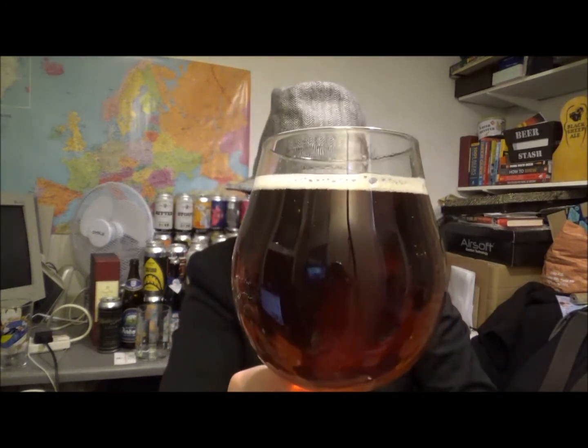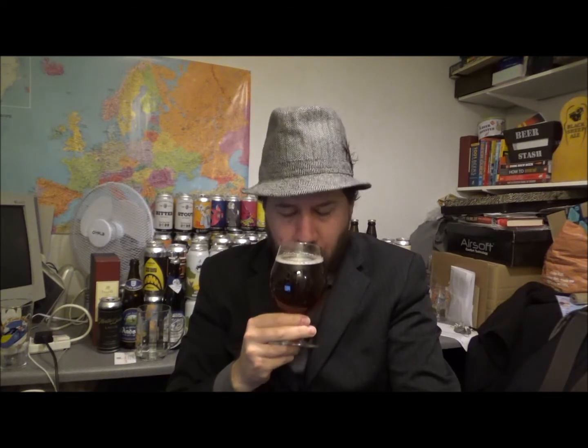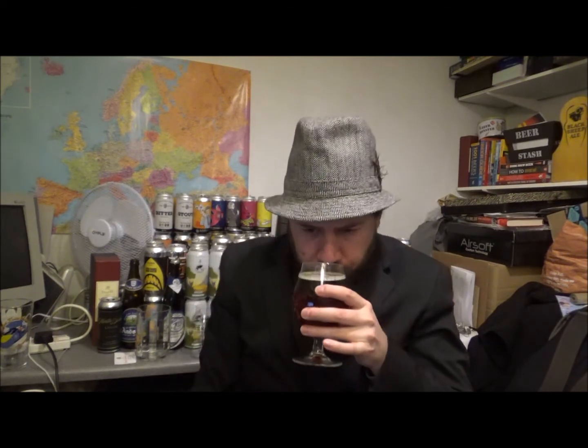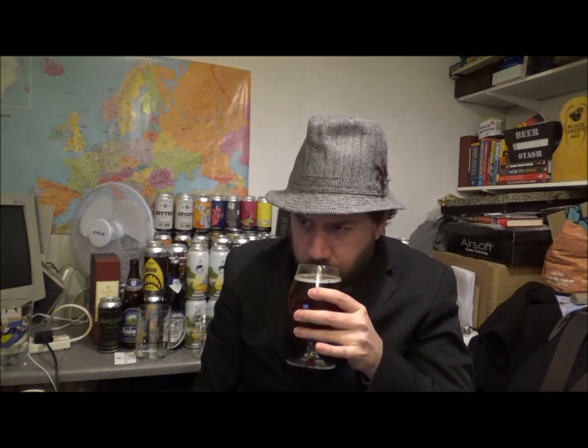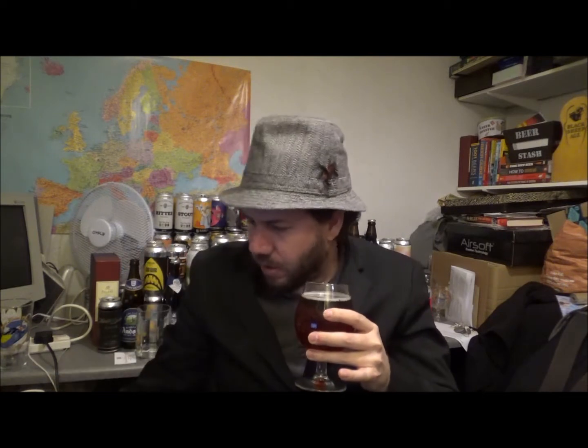Looks really nice in the glass. Looks very clean, very sharp. Oh wow, you're really getting that sweet brandy for sure. I'm not a massive brandy drinker, but you are getting that. There's a certain level of sweetness, whether it's a slight kind of, what does it say on the front? Barrel aged, just says barrel aged barley wine, whether it's oak.